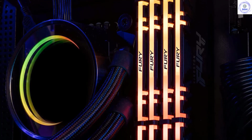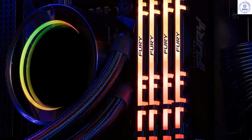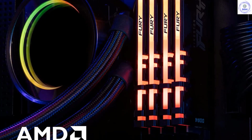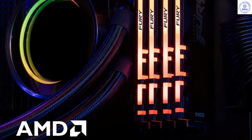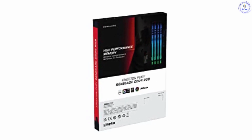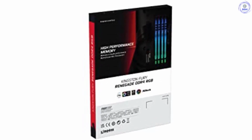Phison's PS5018-E18 is an 8-channel controller knocked out on none other than TSMC's 12nm process. It's loaded with 5 CPU cores in total, 3 based on generic ARM Cortex-R5 IP and 2 cores with proprietary Phison designs. Phison claims the E18 can crank out 7.4 GB/s read and 7 GB/s write speeds, not to mention 1 million IOPS.